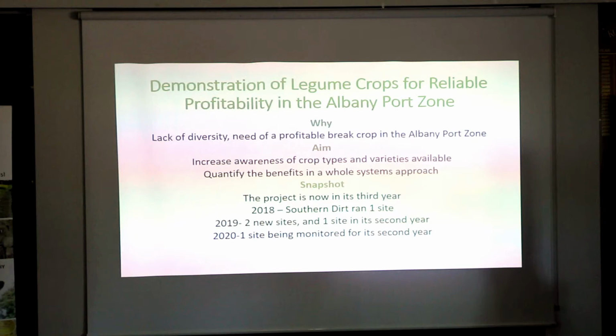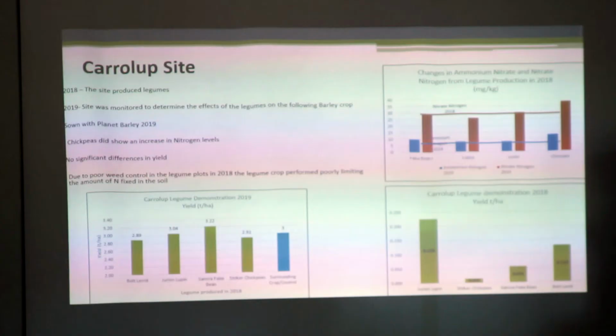First site is our Carrolup site. We would like to thank Rob Ladyman for hosting this site. With this site, in 2018 we produced legumes, including faba beans, lupins, lentils and chickpeas. The site was monitored to determine the effects of the legumes following a barley crop this year, so the barley crop was in crop this year.